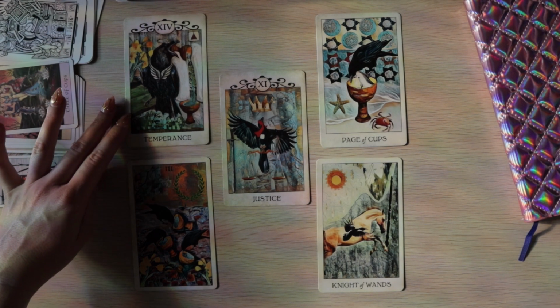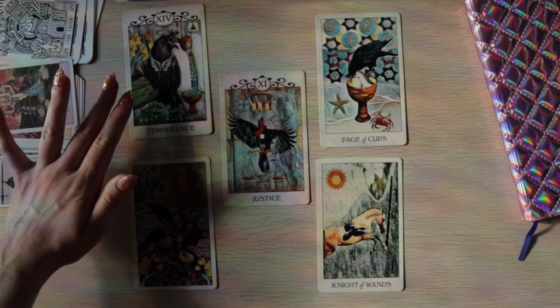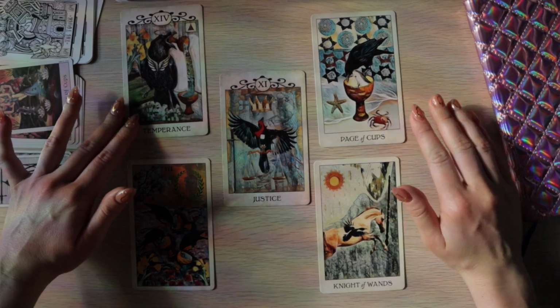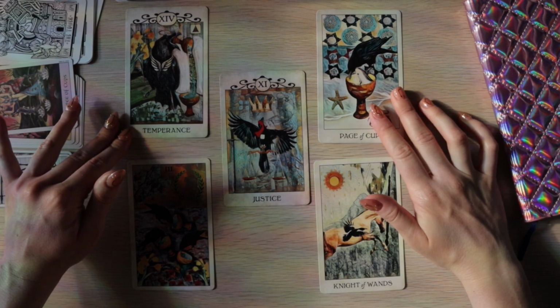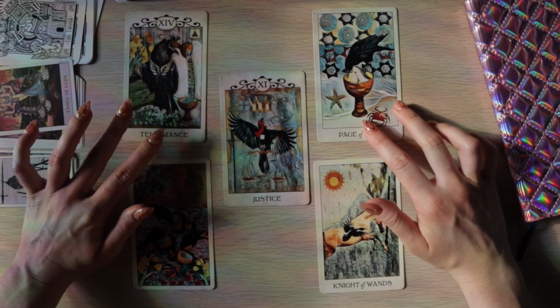Temperance, blending fire and water, making something out of extremes, like patience and balance, and like harmonizing, harmony. And how does it see me? As the Page of Cups, which is cute. So like creative, inspired, full of potential, which I like. I've been feeling quite creative recently, so I quite like that the deck has noticed.